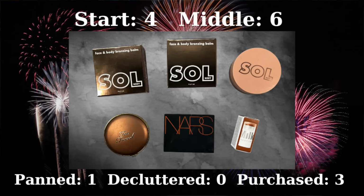Another category that jumped a lot, and this is where maybe I need to talk to you guys and talk to me about if it's YOLO purchasing or fear of missing out purchasing or something like that. But I started the year with 4 bronzers. Now I have 6. So I did pan 1. I panned my Juvia's Place powder bronzer, decluttered none, and purchased 3. It's the purchased 3 that I didn't need.